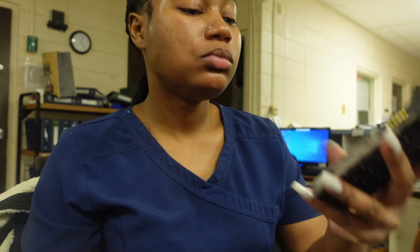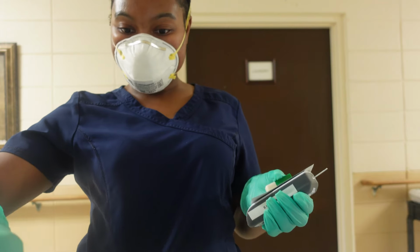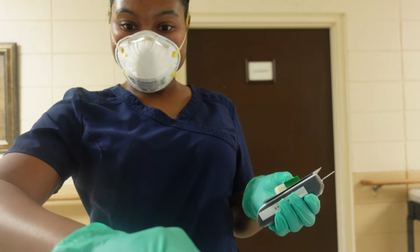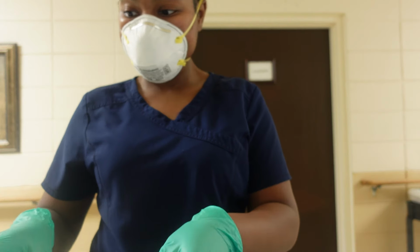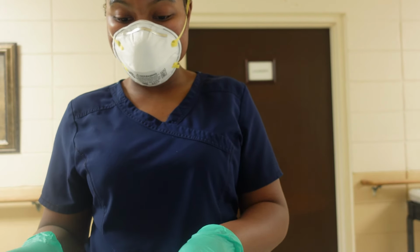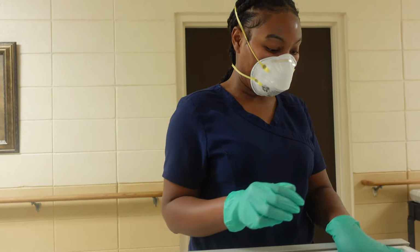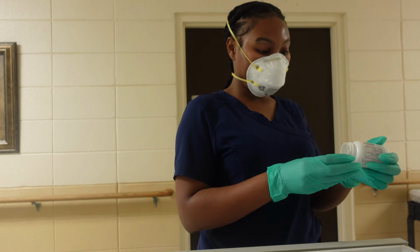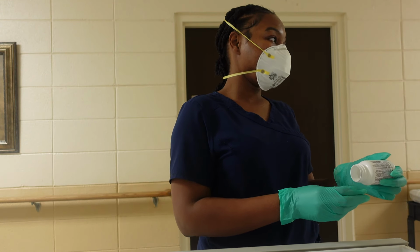I do have tiny tasks that I do after my med pass, like one resident we have to closely monitor because he's on O2. And of course, if call lights go off and they need me for whatever reason, I go and check on them. But for the most part, the residents sleep during these hours.